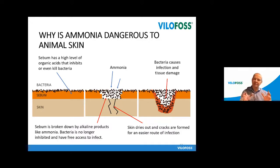And that gives a quite low pH value. Freshly produced sebum has a pH value of 4.5, so quite acidic, but normally it is in the range around 5 to 5.5. So what is the function of this sebum? There are three major functions. One is to make the skin surface waterproof. And by doing this, we prevent moisture from going out and the skin from drying out.